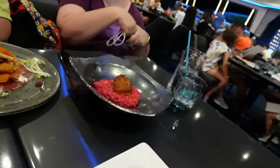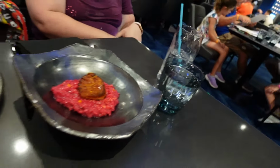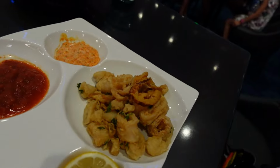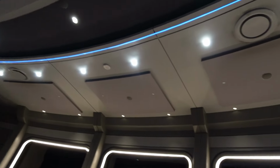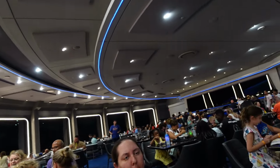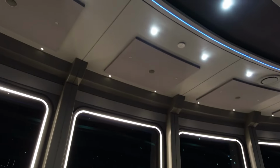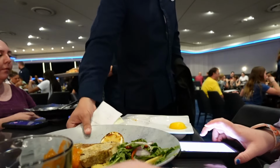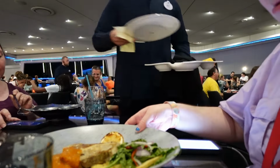Calamari. Wagyu. And scallop. This will look yummy. Somehow the show lights have gone on. Probably some difficulty or something. Don't know what's going on. Right, here you go. Oh, thank you. Sorry about the plates, guys.